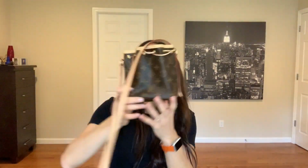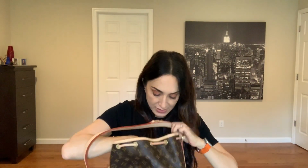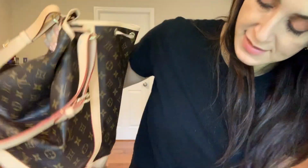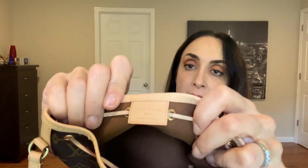Except, which brings me to another bag, Nano Noé. This one, by the way, I keep forgetting to tell you where it's made, right? I'm going back and forth. All the way on the bottom, it says that it's made in France. Okay, so the little Nano Noé, also made in France.